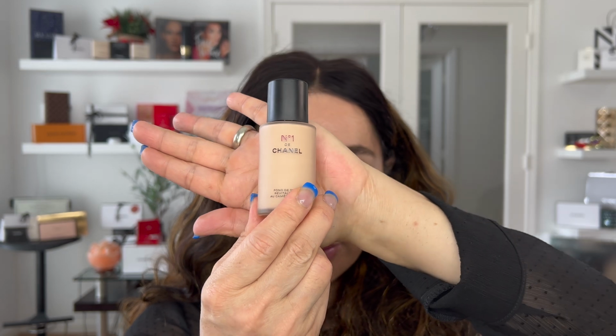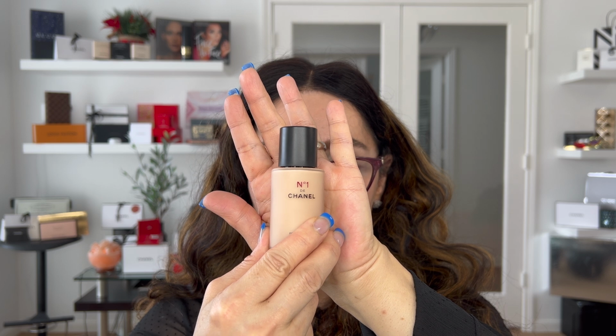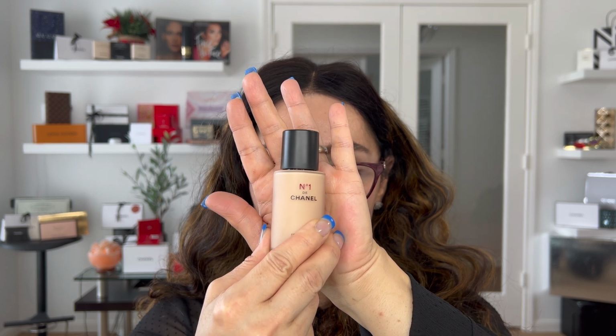I would like to say that it's a medium coverage, okay? But as you can see, it's giving me a beautiful, if that is true, it didn't cancel completely the dark circle, but it's giving me a beautiful luminosity as well. And I did apply my Chanel Number One. I'm using Chanel B20. It is neutral, B20 neutral. What a beautiful product, my loves, okay?